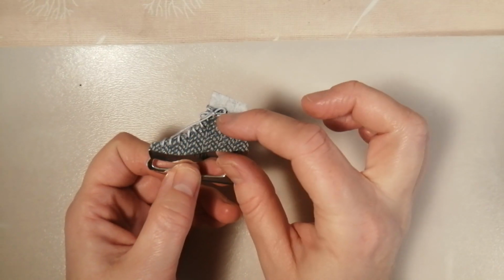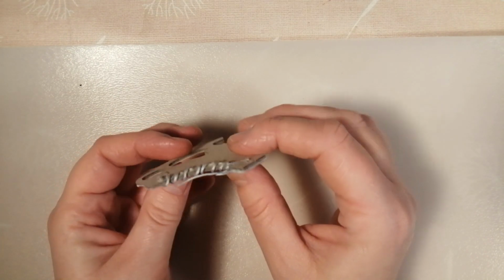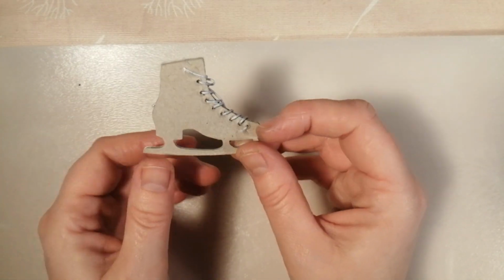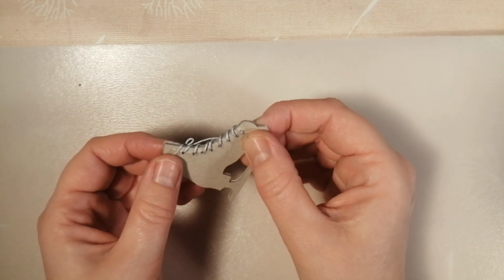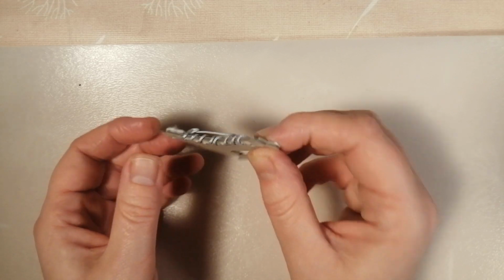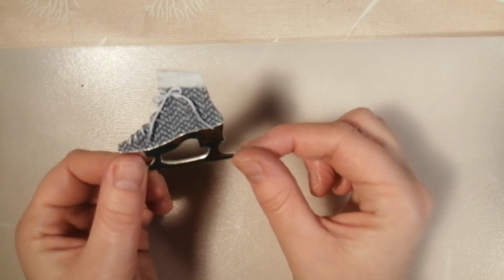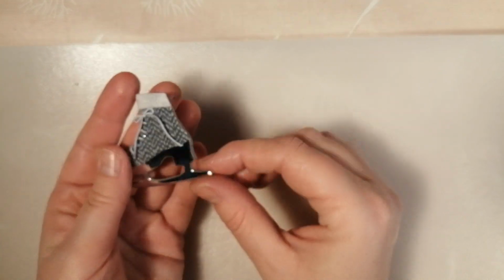I've then gone along and punched holes all the way down the front of the boot and threaded it with some, this is actually the Chinese knotting cord that I got recently, silver Chinese knotting cord, and I've just put a little bit of hot glue on the back and just buried the thread into that, and then tied a tiny little bow and popped that on the top there. And I think they're really cute.